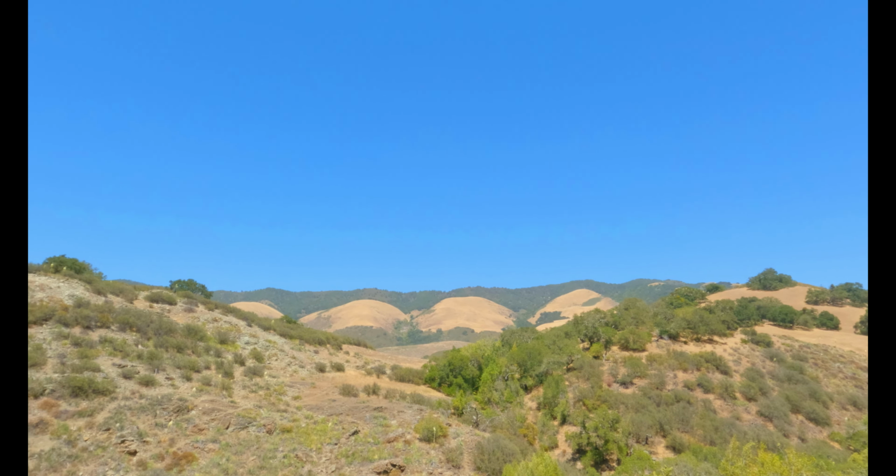As you can see, the trail looks more like a dry creek because it's so rocky. I can imagine water flowing down this when it rains very heavily. So the incline now is starting to get a little steeper. Luckily, I'm in the shade as I'm going up at this moment, but it is going up.